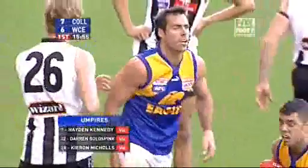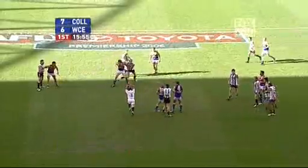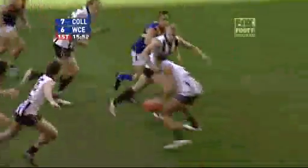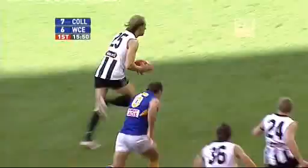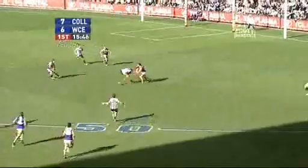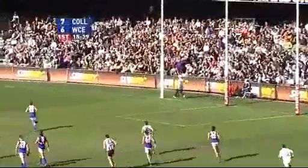Umpires Kennedy, Goldspink, Nichols. Interesting that Hayden Kennedy and Darren Goldspink, two of the most experienced umpires of all time, officiating in today's game. Ball spills, Egan. Good handball to the path of Fraser. Fraser now from outside 50, kicks towards Rocker. Was he held? No, play on the call. Swan in, now a chance for Lockyer to have a goal. Under pressure, kicks it across the face.